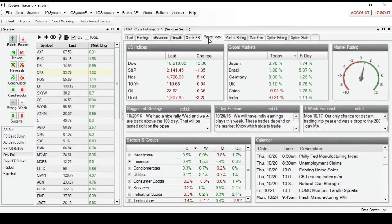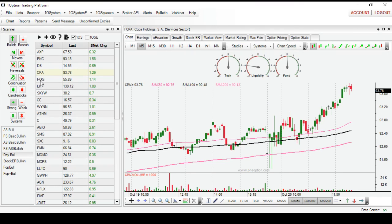Take a quick look at the market. Down 135 on the S&P, so that's also grinding back. So CPA is one that I would write down. DB and CPA are two that I'd want to follow up on.